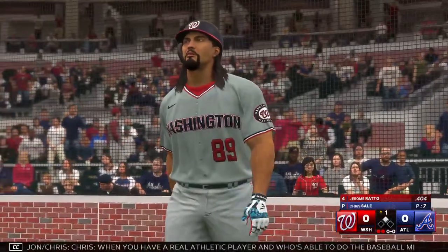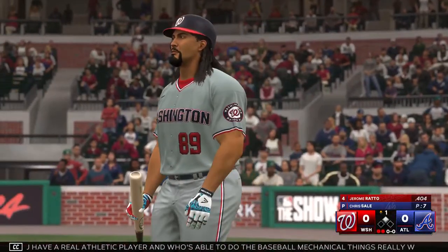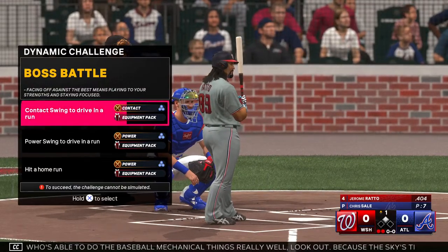When you have a real athletic player who's able to do the baseball mechanical things really well, look out, because the sky's the limit on that potential.